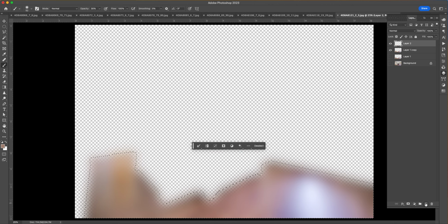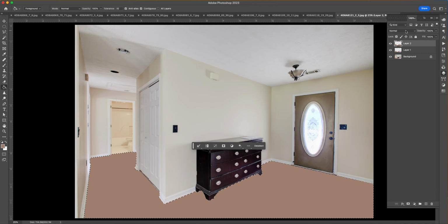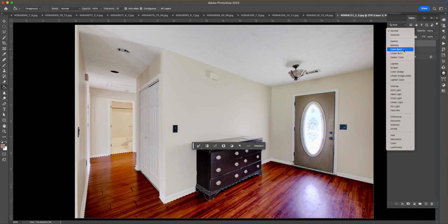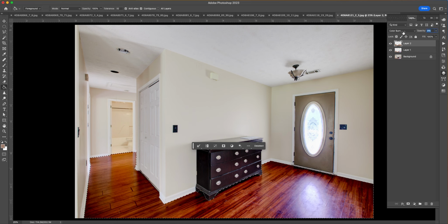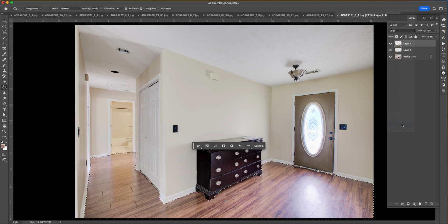Let's select the floor from the other layer. Let's add another layer, and then let's go in with a paint bucket and just put that down over the top. We can delete that blurry layer, and let's bring this in. Now let's go to hue. I think there was one I saw that I really like. Now that looks good, but obviously it's not right. Really it's not hue, it's saturation or color. So color definitely kind of balances the floor out.